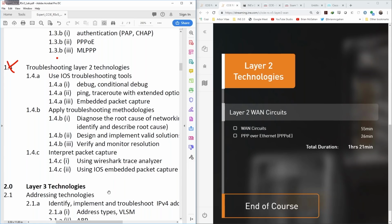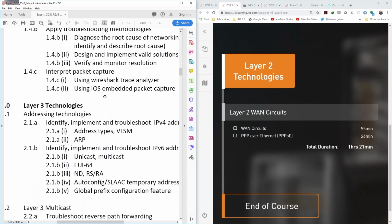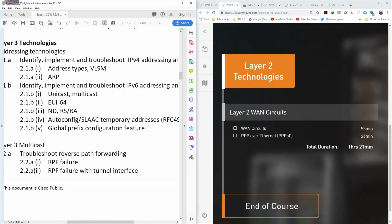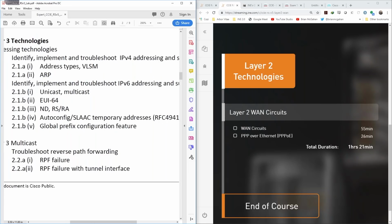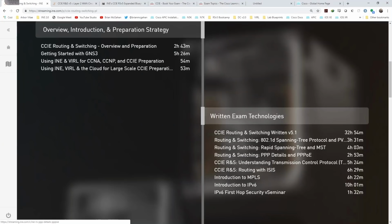Okay, next we have layer 3 technologies. So identify, implement, and troubleshoot IPv4 addressing and subnetting. Okay, in my courses, I don't really go over subnetting, but there should be some other peripheral ones up here that talk about, here's one that's on just IP routing.